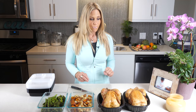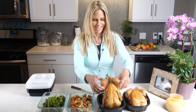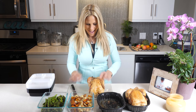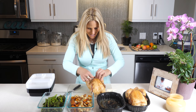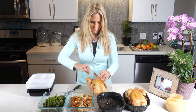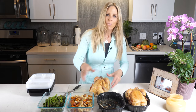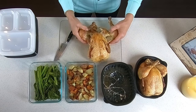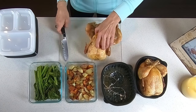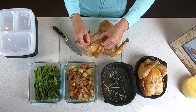So we're going to start first with our chicken. You want to take your chicken. It's all nasty. Love it. Okay, so you're just gonna take it out. I should have an apron, but I don't. I'm gonna go get one. And then you just start to debone it. Okay, take the skin off. I like to do it with my hands. My hands are nice and clean.